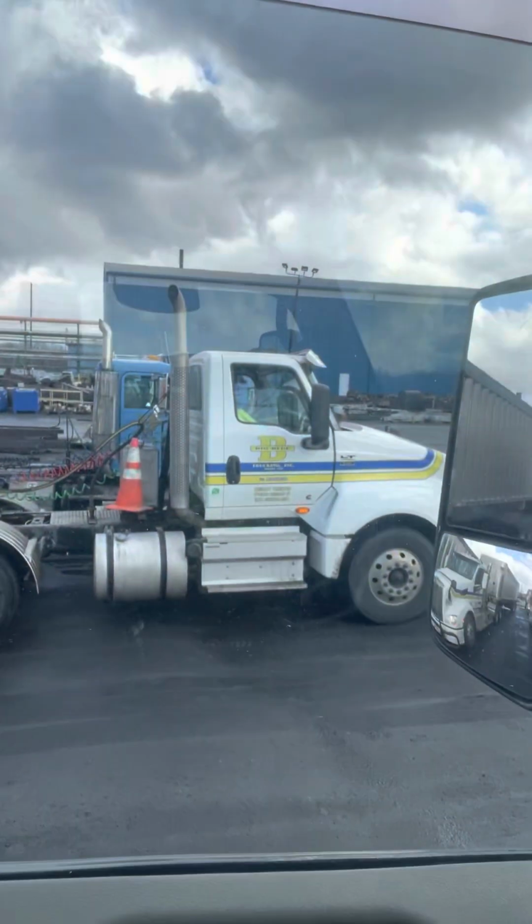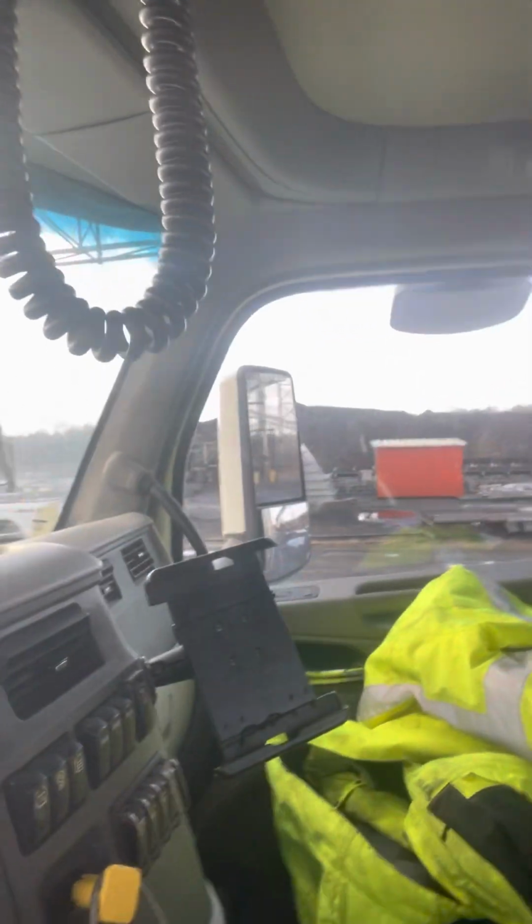Today I want to talk about these Peterbilt 579s, because here at this company we drive pretty much all Peterbilt 579s, except for a few Internationals like the one over there, and we have one Kenworth that we hardly ever drive. I've driven it maybe twice in over a year, a year and a half since I've been here. But yeah, these Peterbilt 579s. This is obviously the day cab version.